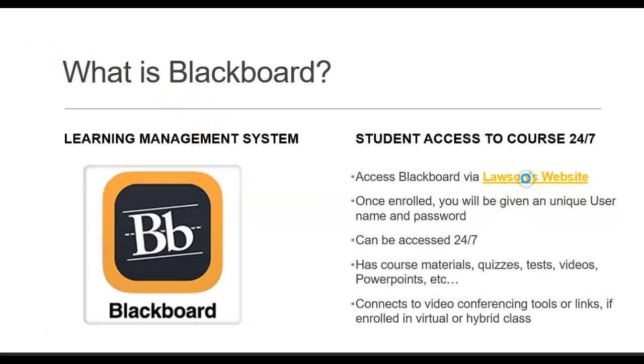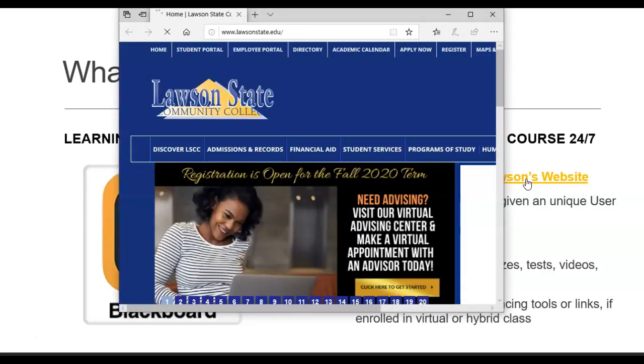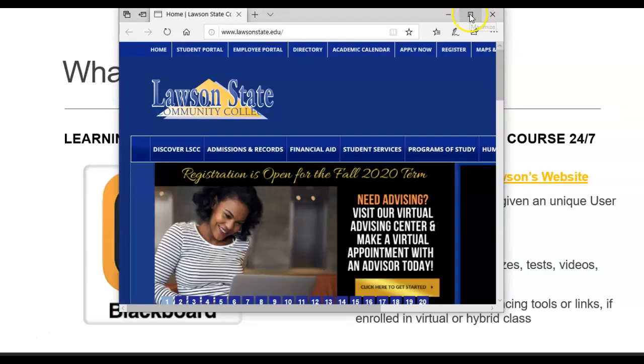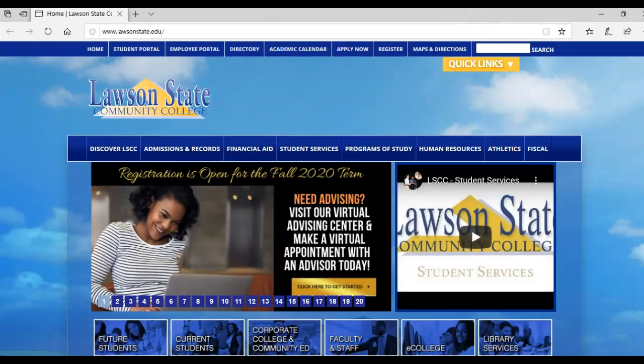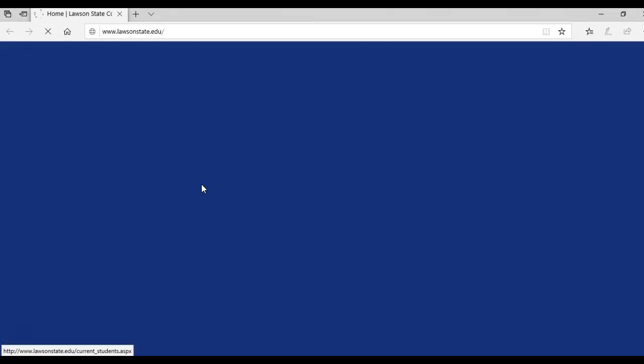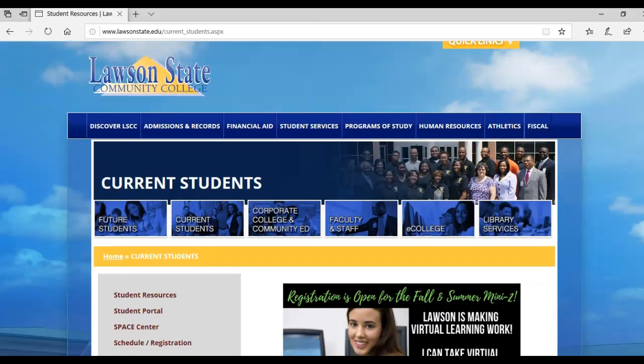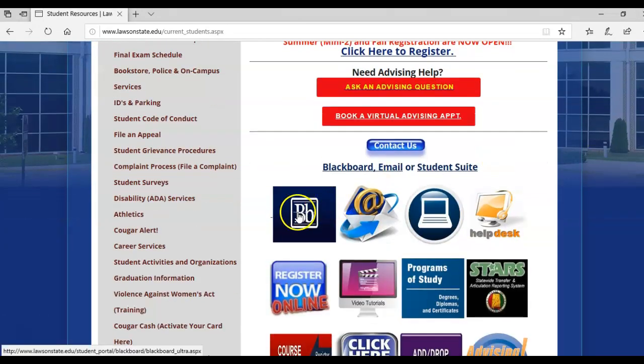So if we go out to our website, which should take us out really quickly, I just wanted to show you how fast it is to find the information. Here we go, we're on the website now. If I click on current students, you can also get to this through quick links, and there is Blackboard right here.